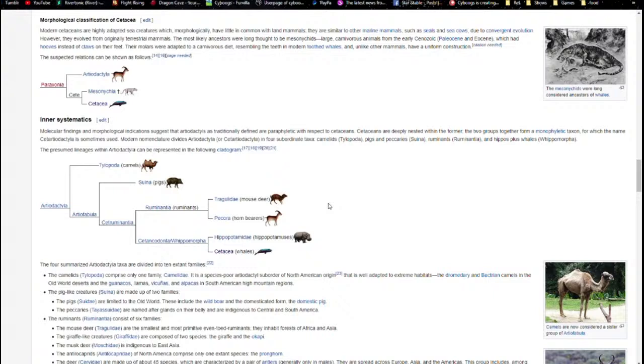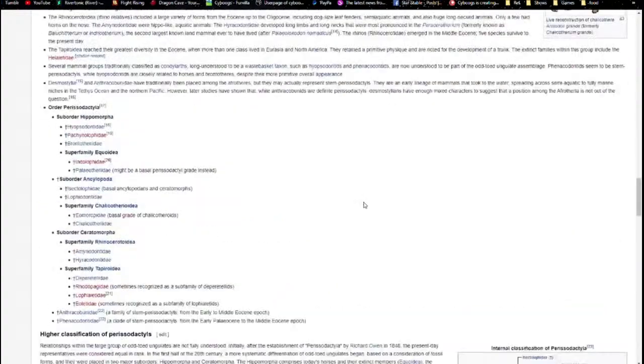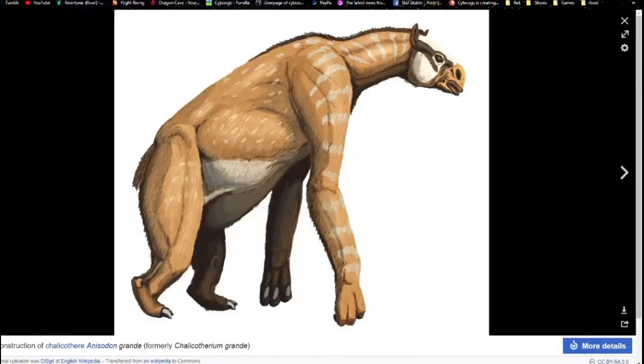Great. Well, we're reaching 22 minutes in. River, do you have any last facts? I hate this. Yeah, let's go back to my favorite ungulate, the odd-toed ungulate. I should love the Calicotherium.